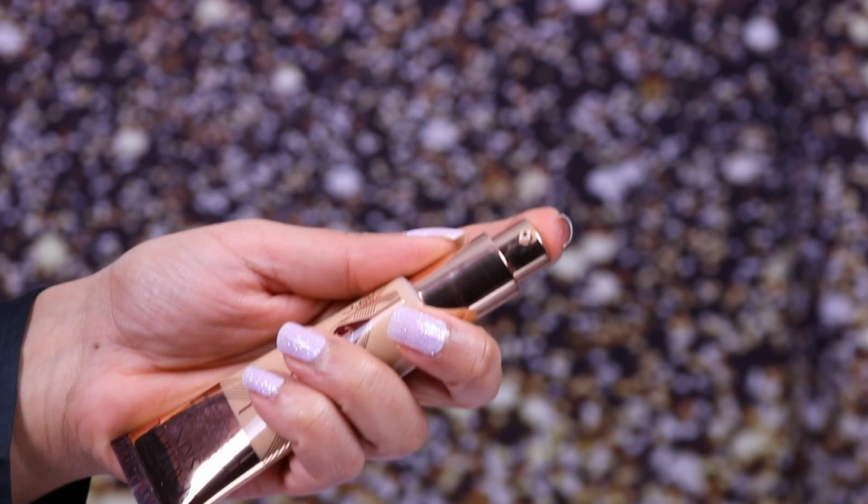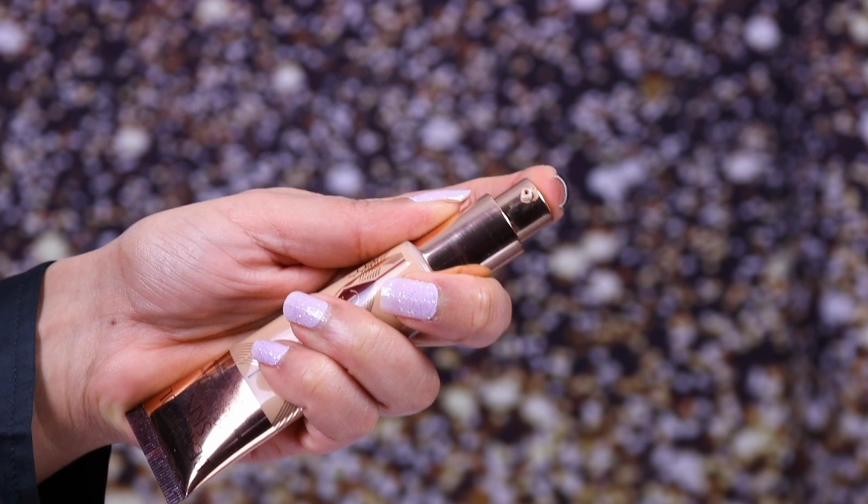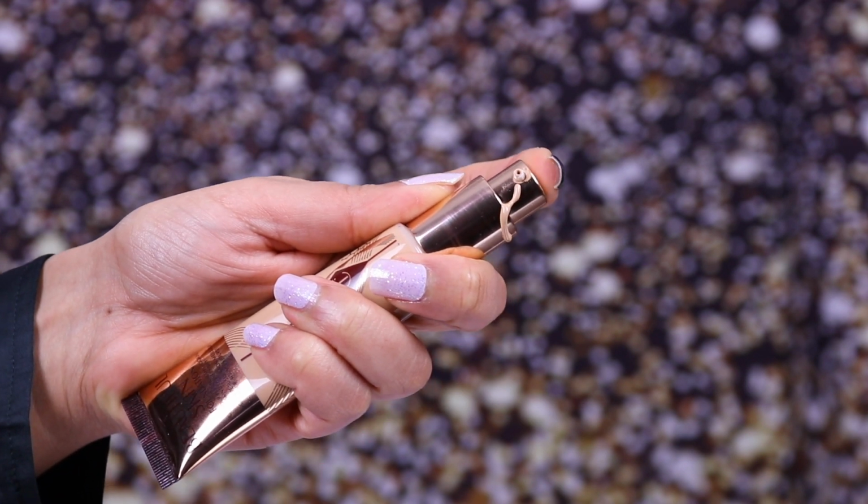Now, the reason why I've got an issue with this one, and bear in mind I've shown before the Charlotte Tilbury lip balm thing, lipsticks, whatever, and I said how cheap and naff they were. This is no different. So when you pump it, it comes out in squirts. It doesn't come out clean.